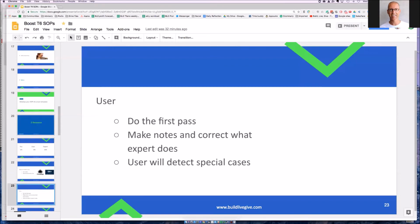So from a user point of view, like I said, get them to do the first pass. Also get them to make notes and correct what the expert does. It's really important that there is that two-way, because the expert doesn't know your business as well as you or the people that do the day-to-day. And to be honest, the people that do the day-to-day actually know it much better than you. Also, users will detect those special cases, as I said before, that take time, and sometimes it's mistakes that embed the learning, and they've got lots of time.